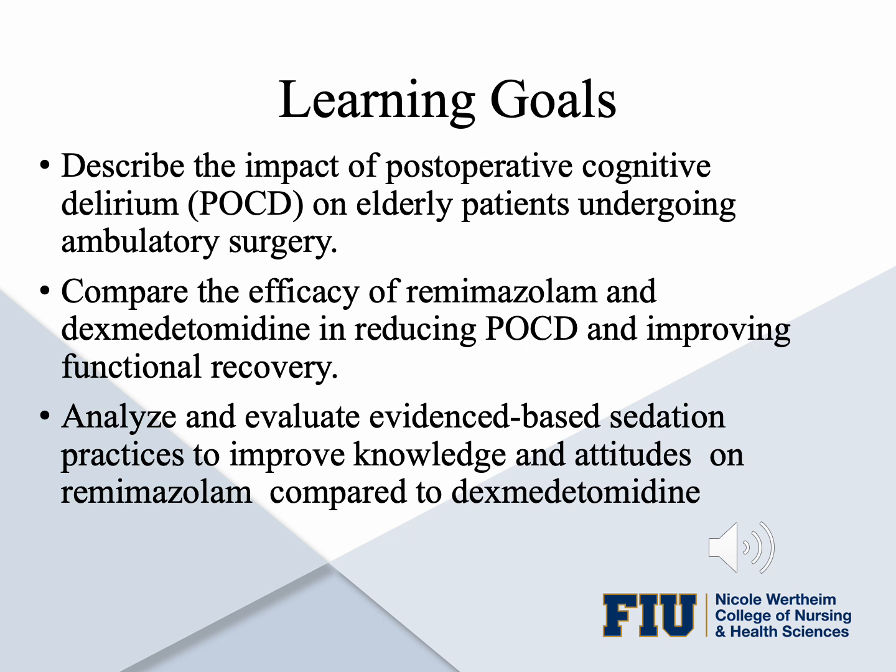By the end of this module, you will be able to: 1. Describe the impact of POCD on elderly patients undergoing ambulatory surgery. 2. Compare the efficacy of Remimazolam and Dexmedetomidine in reducing POCD and improving functional recovery. 3. Analyze evidence-based sedation practices to enhance clinical knowledge and improve patient care.